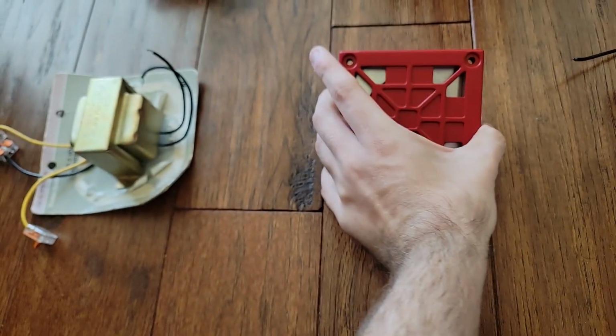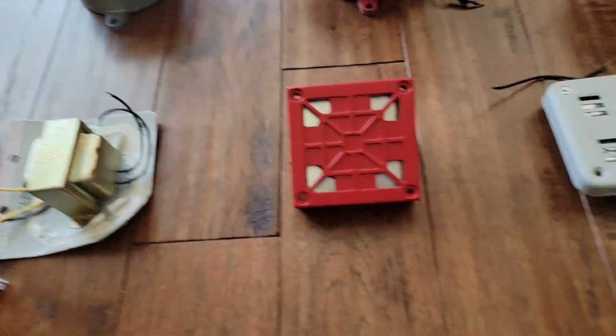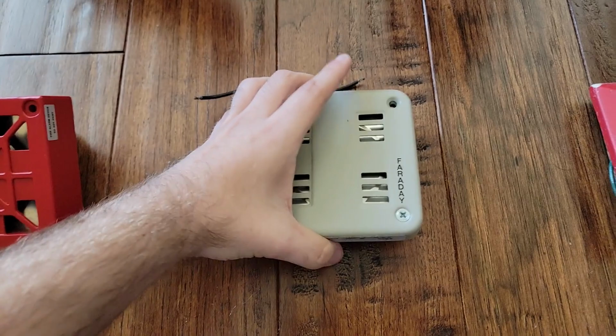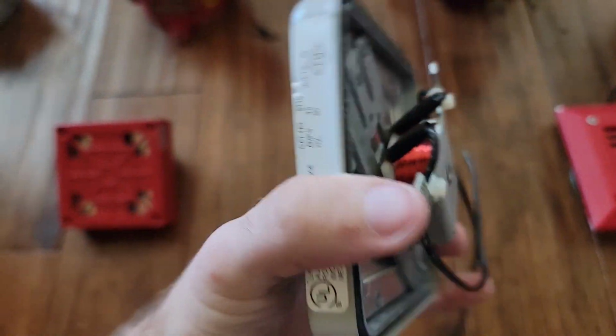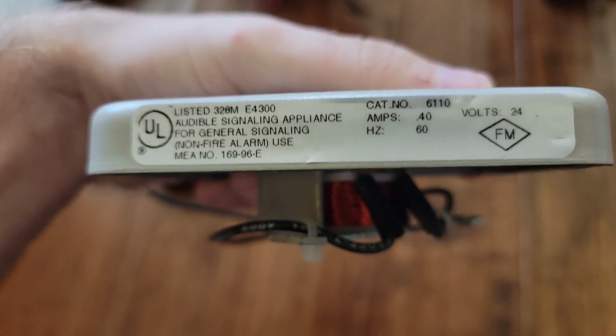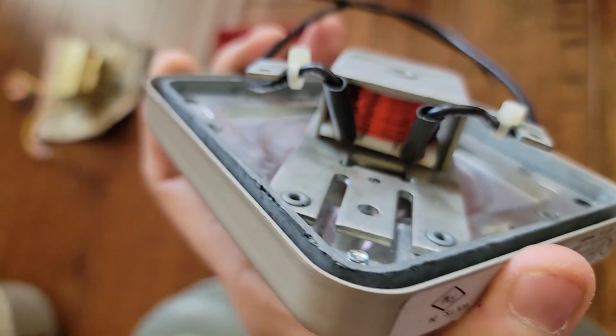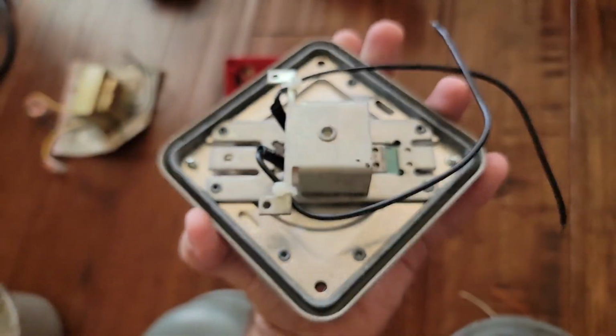Yeah, got this back in April this year. The second newest addition to my collection. And then this right here is a Faraday category number 6110. Runs on 24 volts AC. I got this actually in new old stock condition. So that's cool.